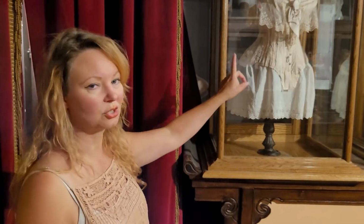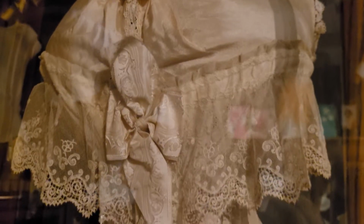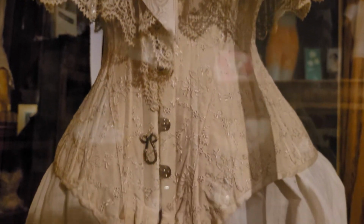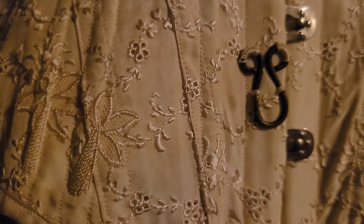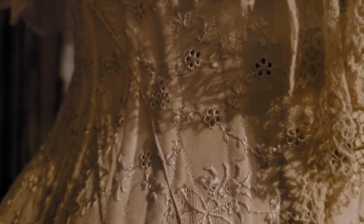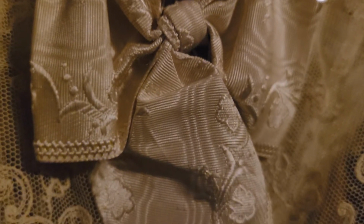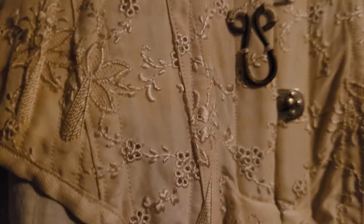This is a French corset that was exported to the United States. It was sold in Philadelphia in a department store, and it's made out of a cotton eyelet. It was probably a bridal corset, but the eyelet is breathable, so it's a nice summer corset as well. And it has a really pretty silk moire bow on the front, and beautiful lace and flossing.